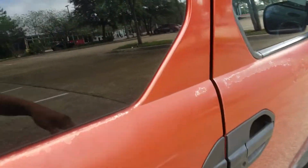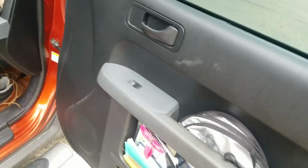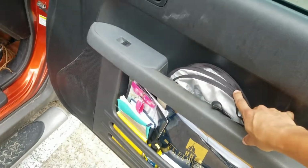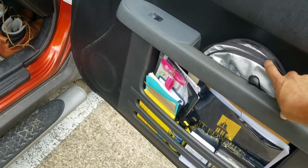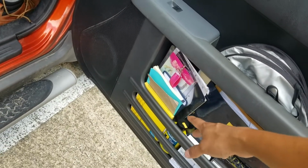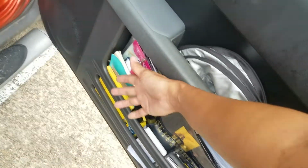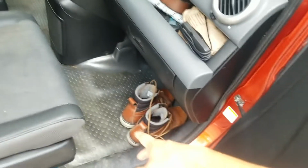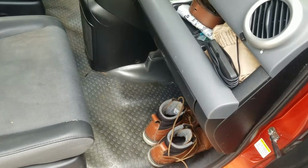Now let's go to the passenger side. On the passenger side, I keep things like my sunshade for the front windshield to keep things cool if I'm not in the car during the day, or when I sleep at night, it provides privacy. Some CDs, some documents, a journal, sandpaper. Anyways, down here when I sleep at night, usually my backpack and my motorcycle helmets go in there.